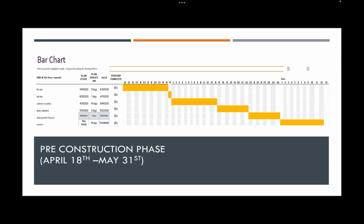Starting with the pre-construction stage, I determined that in order to begin demolition by June 1st, we would need to begin the pre-bid phase starting April 18th to allow sufficient time to complete not only the pre-bid phase with a duration of 11 days, but also bid day, contract execution, and the demo submittals, leaving just enough time to obtain demo permits and licenses before the scheduled start date of the project.